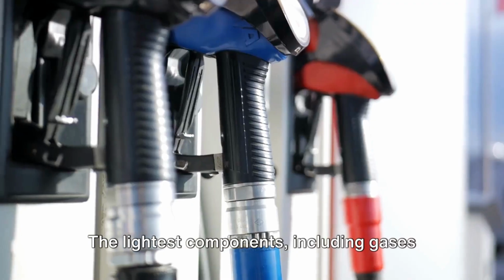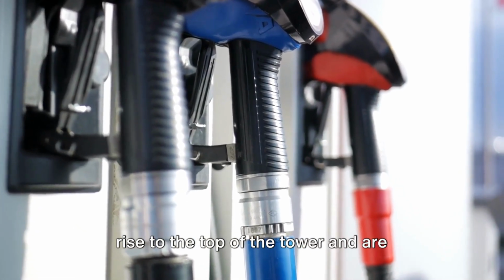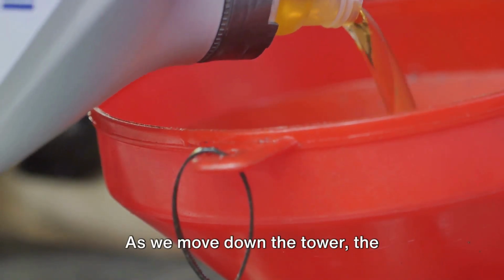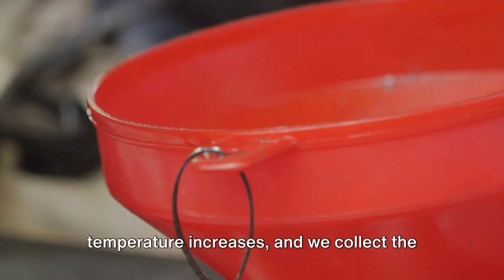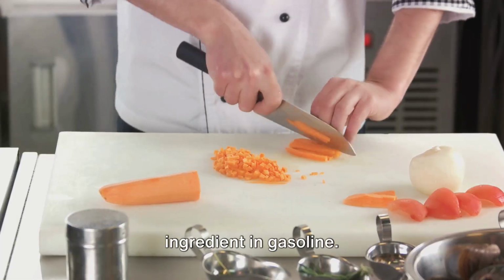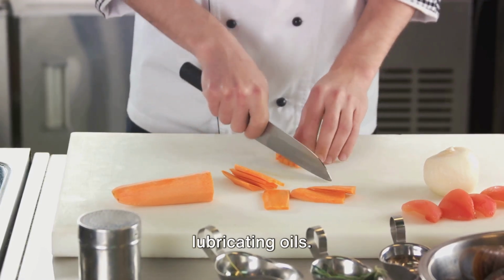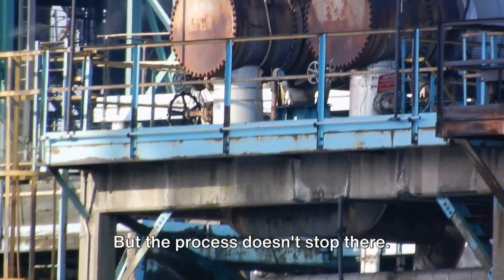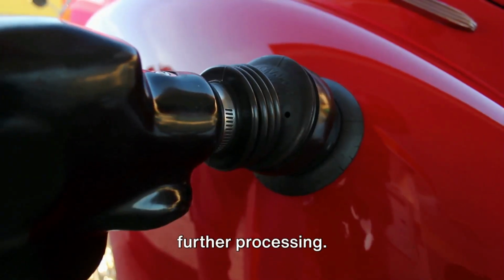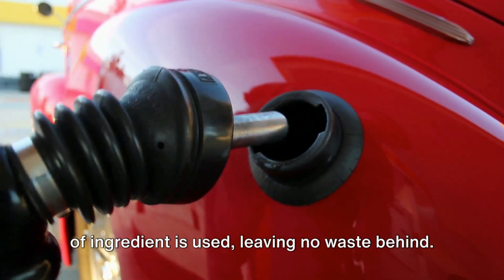The lightest components, including gases like methane, ethane, propane, and butane, rise to the top of the tower and are collected first. As we move down the tower, the temperature increases and we collect the heavier hydrocarbons. At mid-levels, we find naphtha, a key ingredient in gasoline. Further down, at even higher temperatures, we get diesel and lubricating oils. But the process doesn't stop there. The heavy residue that remains at the bottom, called bitumen, is subjected to further processing. It's like the chef making sure every bit of ingredient is used, leaving no waste behind.